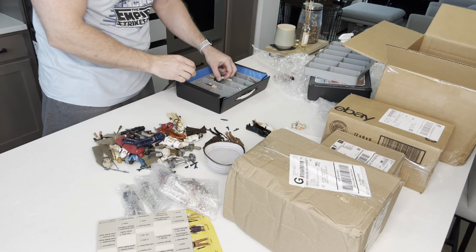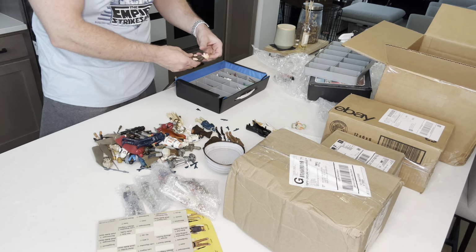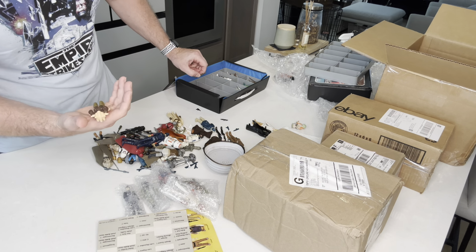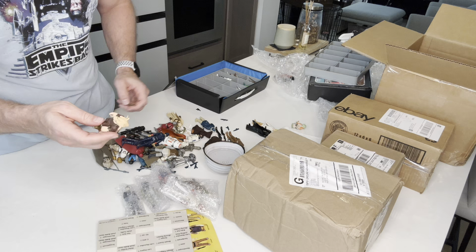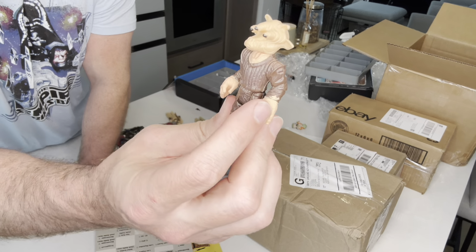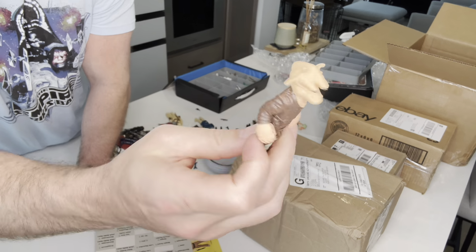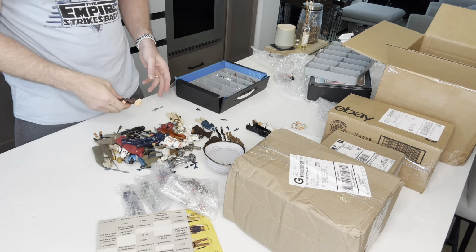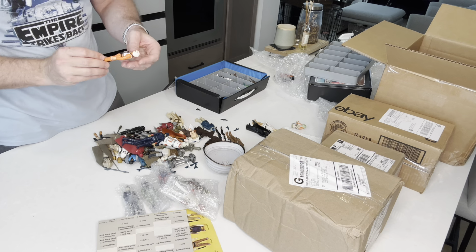Okay, those are good. Hoth Han Solo. We got a Reese. Hey, geez. Oh, there is a factory error on the paint on his hand. You can see it goes up into his arm. I mean, otherwise, this guy doesn't have a paint rub on him or any kind of problems at all. Beautiful figure. Okay, I'm not even gonna look at the back.